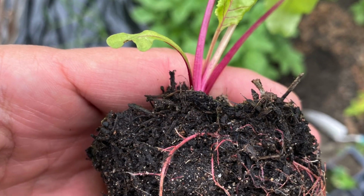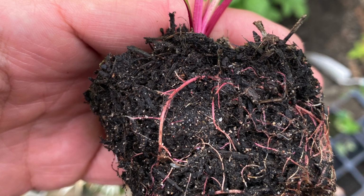I've been transplanting some beetroot because I've got beetroots in different stages. So I'll have beetroots right to the end of the season, and another one's gone out. And look at this root system. And look at the colour. Isn't it fantastic? Lovely reds. It's just the same as the beetroot, which is logical, really.